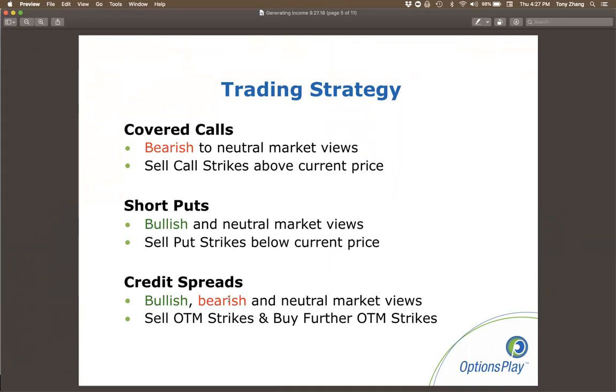And for credit spreads, this is really for those of you that have either a bullish, bearish, or a neutral view, because you can trade bullish credit spreads and you can trade bearish credit spreads. So you have the opportunity to do both. And there are also credit spreads that are useful if you are simply just neutral, meaning you don't think the stocks are going to go anywhere. So credit spreads are actually quite versatile in terms of when you can use them.